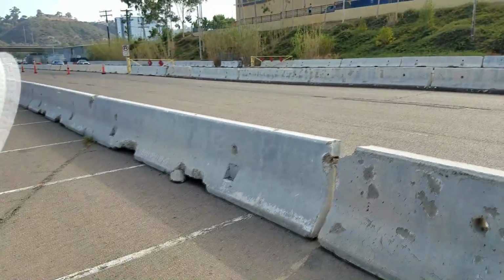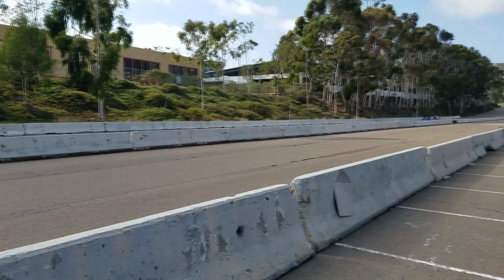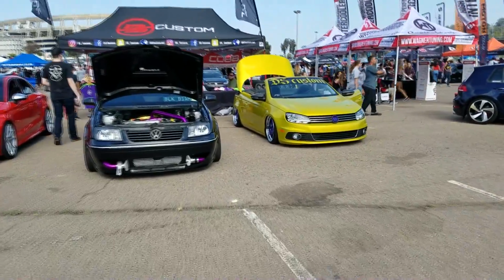Racing going on. There is so much here. There's no way I can cover all of this. Okay, this is pretty unique. I like this.